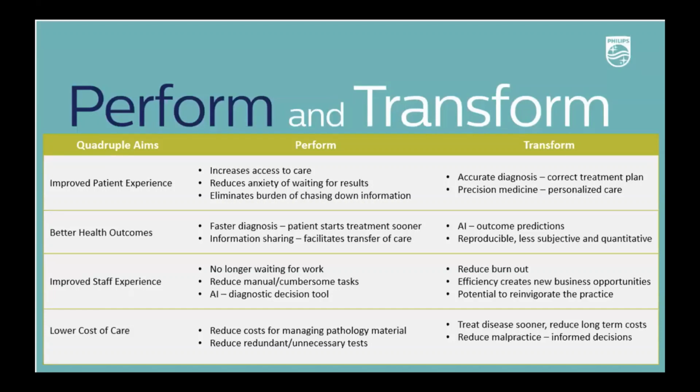I would not talk today about the advantages of going digital in a pathology lab, but I would like to talk about a combined vision that we saw with the clinicians towards driving diagnostic excellence with an efficient workflow, combining the power of AI in precision medicine.